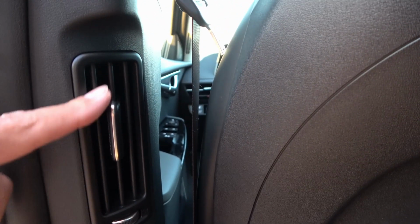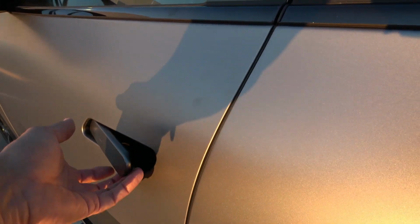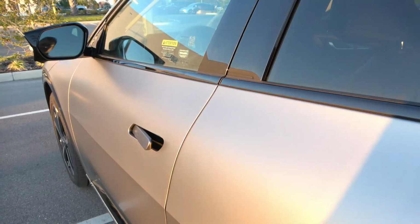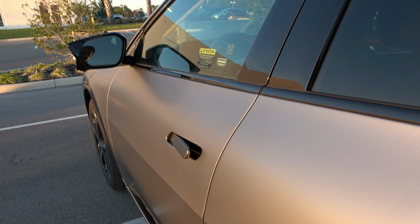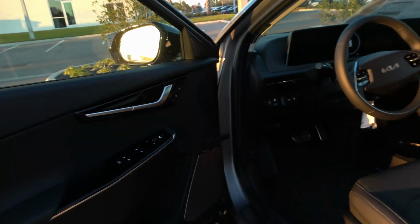Now you have your door fans for the HVAC system. So they're not right underneath here, but they're right here. So this is nicely incorporated into those B-pillars. Hey guys, check this out. I'm getting closer to here. Okay, you can touch it. It's going to unlock it. Right, you have this keyed entry right here. But let's see how the door sounds. Actually sounds pretty darn solid. One of the best sounding doors in its class for sure.